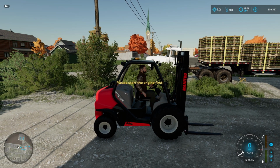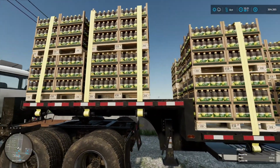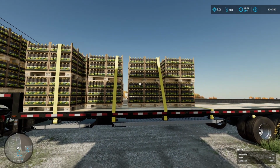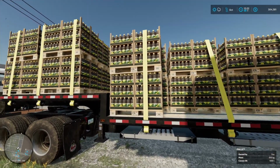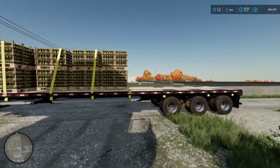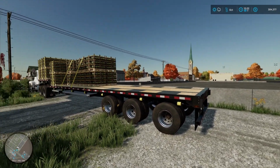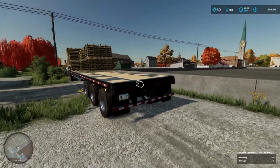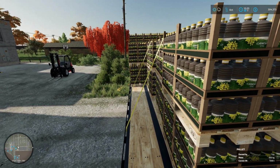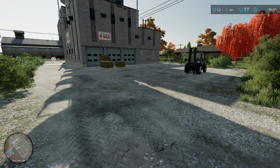So we have a decent amount on here. These are three deep, so you've got 6,000 litres just there. And then another 16,000 there. And then 2, 18. 26,000 so far. Probably get another, I think we'll get another 4 there. That's 4 by 3, 12, another 24 pallets. And then another 6, another 30 pallets. Might make it in one trip, we'll see.